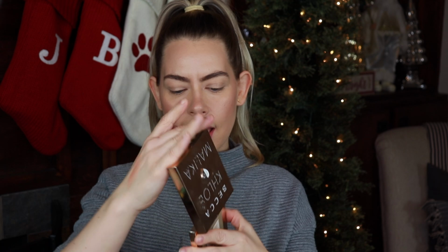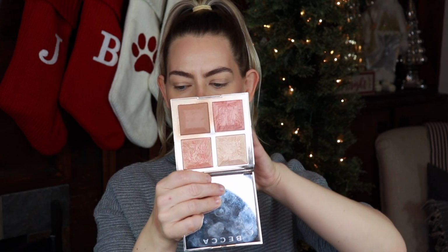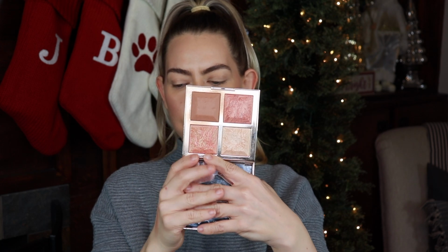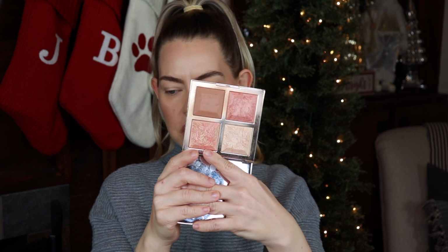I have an honorable mention for the blush, bronzer, highlight. This is still available in the Chloe version on the Becca website for a reduced amount. It's been on there for a really long time at the reduced amount, but it's the Becca, Chloe, and Malika like Chloe palette. This has the bronzer, blushes, and highlight, and I still use this all the time. I just don't know how long it's going to be available, which is why I didn't want to include it. I wanted to include products I knew you could get. Just put my finger through that.